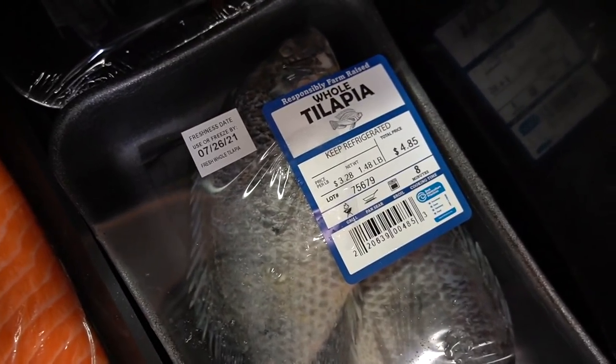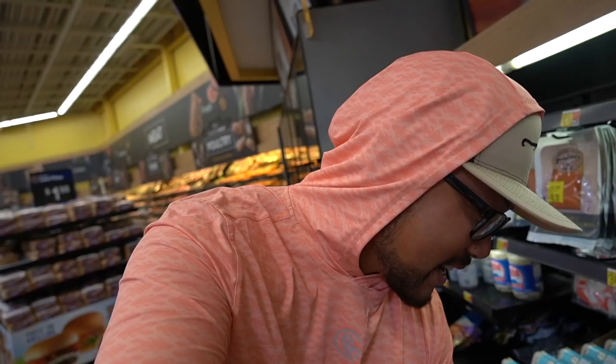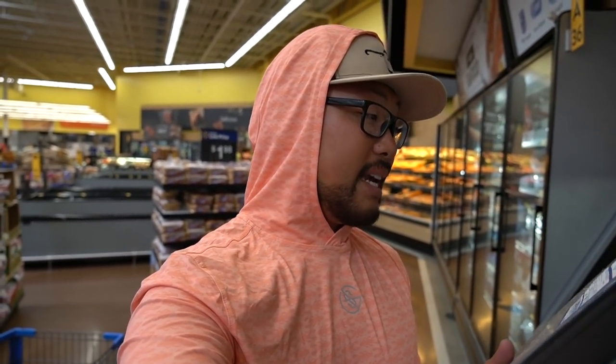Yeah, you can see this one a lot better. Look at that. And it's only $4.85. That's actually pretty cheap. So I think I'm gonna go for it. I'm gonna pick up this whole tilapia and see if we can catch some catfish on this. I didn't even know they sold whole tilapia, let alone I don't think I've ever seen a tilapia in real life before, but now I have.